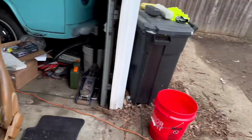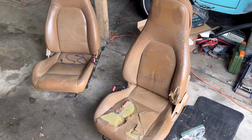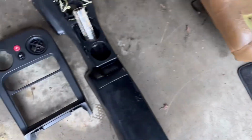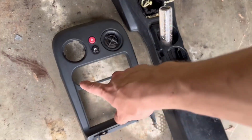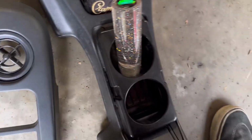All right, so we have got both seats out. We're gonna get some stuff sprayed on them. We're gonna wipe them down really good, let them sit, clean them up pretty good. We got center console out. We got the tombstone out, missing the eyeball. Here's that shift boot I was talking about.